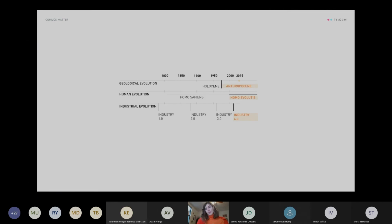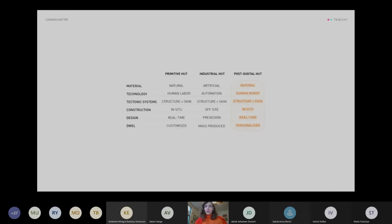The topic of the competition was primitive hut, and we explored how the geological, human, and industrial evolution brought us to what we call today the Anthropocene and Industry 4.0. We investigated the transformation of the primitive hut to the post-digital hut in regard to the materials, technologies, and dwelling concepts in order to arrive at our own architectural strategy for this project.